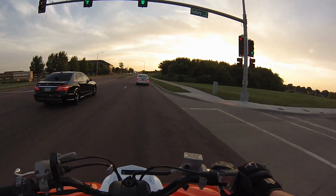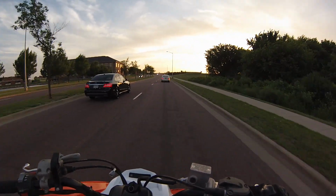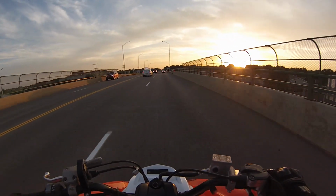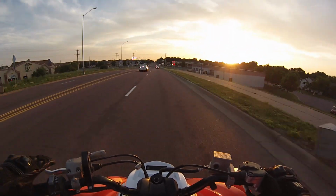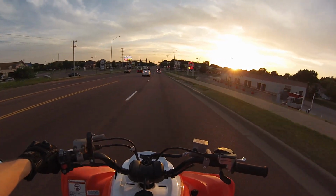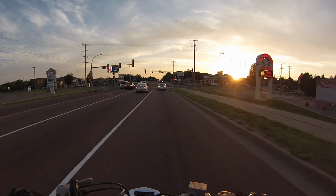And the last con, guys, I have about this four-wheeler is it comes pretty lean from factory. I wish they would have tuned it a little differently for the Raptor 700. I'm pretty sure it's tuned the exact same way as the Grizzly 700, which is just a utility quad, just built for reliability and just to go. But I wish they would have tuned it a little bit more aggressive.